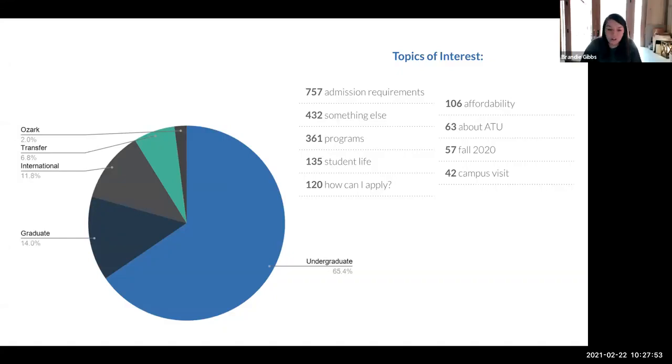As I kind of mentioned before, admissions tends to be the hub of information for the entire campus. We deal with this all the time, and this is just a little bit of insight into that in particular. This is just one of the analytics pages that you'll see as a Harmony end user. So you can see the different topics our students are asking about, how many are asking about where they are in the funnel, if they are a prospective student, if they're trying to get in contact with our sister campus, Ozark, our transfer, international, graduate, undergraduate. It tells you what topics of information they're trying to find information on. And this is just a snippet of the information provided to us.